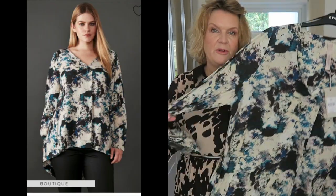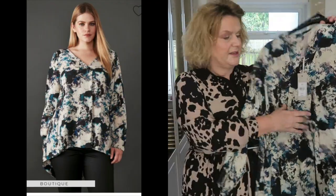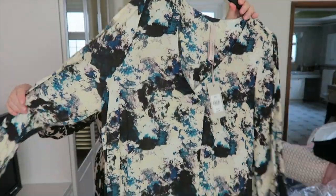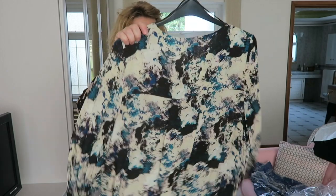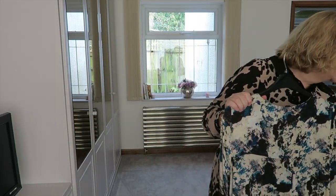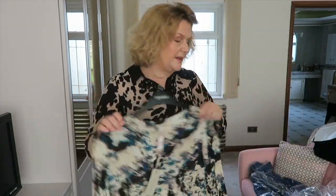Next we have this marble print top. I really like the print on this. I've had to order it at 20, which is a size down for me from tops because it wasn't available in anything bigger. It was originally 45, it was down to 13 in the sale, and then £11.70 with the discount. I like the length, it's a little bit higher at the top than the back, which again is flattering. Let's put it on and see what it's like. I quite like this one.